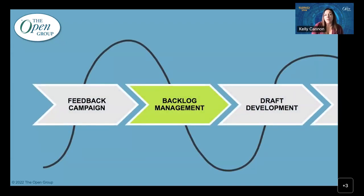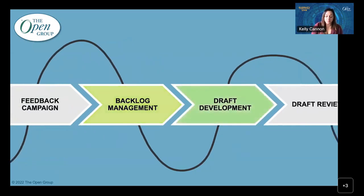From that feedback campaign, we actually netted about 74 comments, and these comments were brought into our Coronado team, which is a work group within the forum, that were then able to go through and provide meaningful feedback to each of those comments that were received. And then we were able to provide feedback to either accept, reject, or place them on the backlog for a future release.